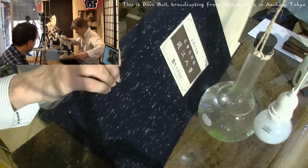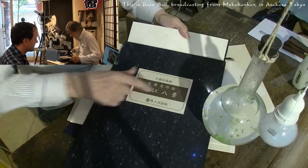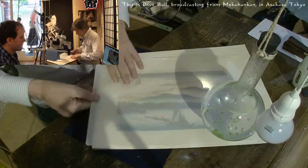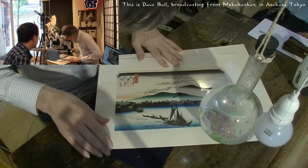Okay, so what do we got? I haven't seen these yet. They seem to be in reasonably good condition. Let's have a look. Here we are. It's supposed to be a set of 8 prints. It's actually a set of 7. One is missing. And they're slightly reduced in size from the actual real prints. It looks like it's not so bad. Let's have a peek.